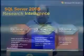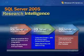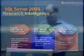So let's talk a little bit about SQL Server. Who here uses SQL Server? What do you use to gather your data? Yeah, Oracle. Okay. You didn't raise your hand. I know you use SQL Server. Yeah, oh, yeah, I did. Okay.